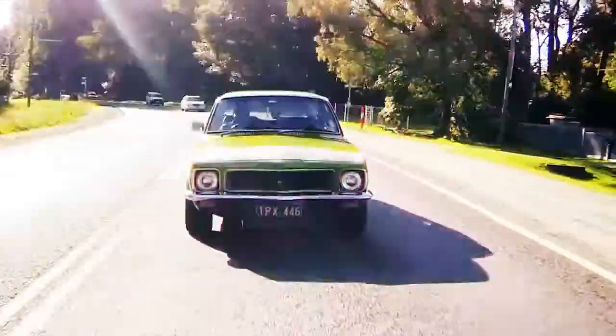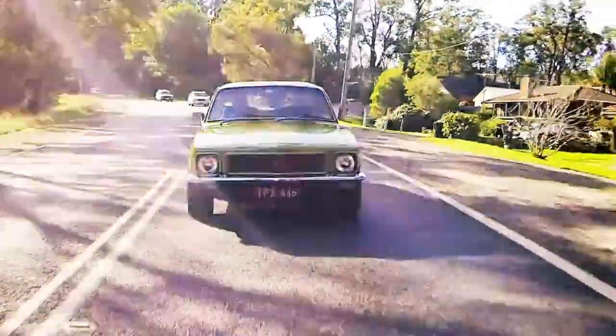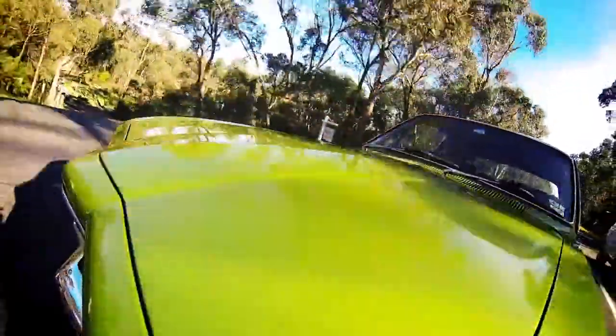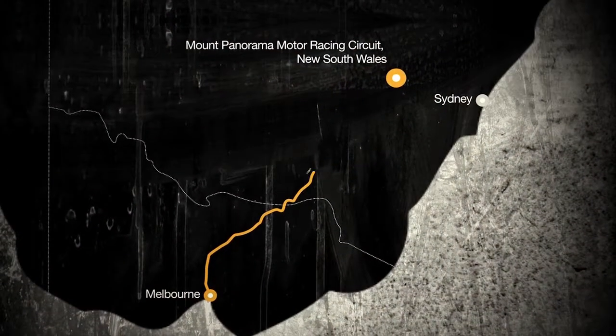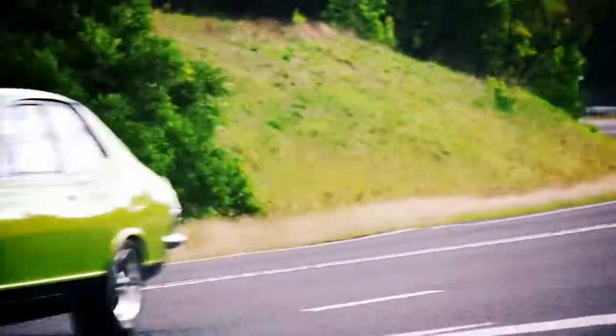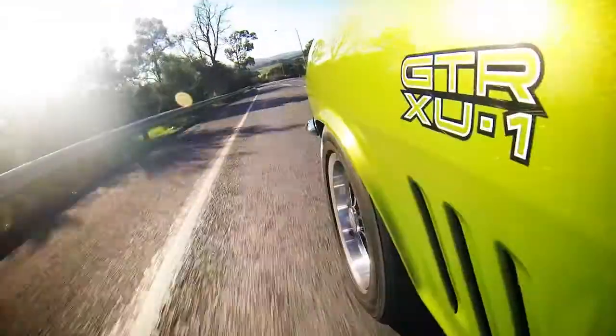I did work with Peter Brock for many years. I started the Holden racing team in 1994. He said to me, Fred, in the old days, when we had the XU-1, we would put the race engine in, we would then drive the car from Melbourne to Mount Panorama, Bathurst. They do their practice, they do their qualifying, they then do the race, hopefully win. Hey, he did. And then drive the car home on the Sunday. And that was the start of the iconic legend that is the Torana.